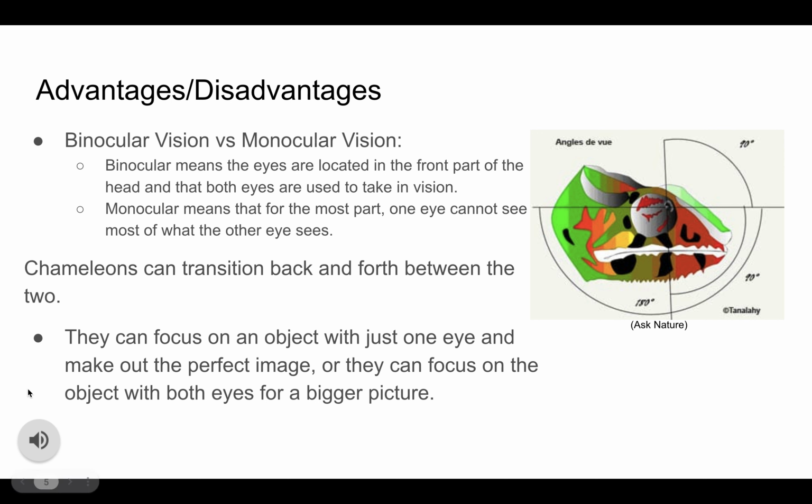They can focus on an object with just one eye to make out a perfect image, or they can focus on the object with both eyes for a bigger picture. With chameleons, they can also see two different objects at the same time by using their monocular vision. One object on the left side they can focus on, and one object on the right-hand side, so they can see different predators and prey and be on the lookout for both.